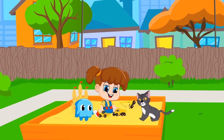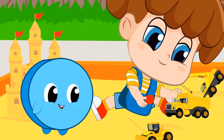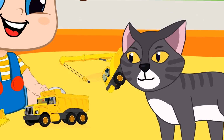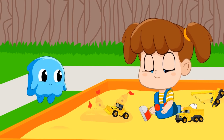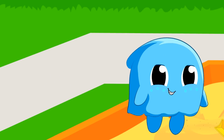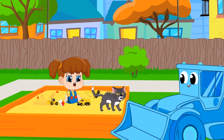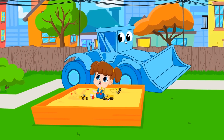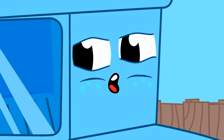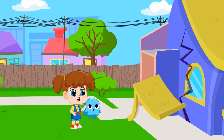Ooh, cool vehicles, Emma. Ah, practicing shapes, I see. Love it. All done, eh? You're a bulldozer. Careful, Pete. Whoa! Look out! Pete's out of control. Yikes! Oh, dear. Are you okay, Pete?